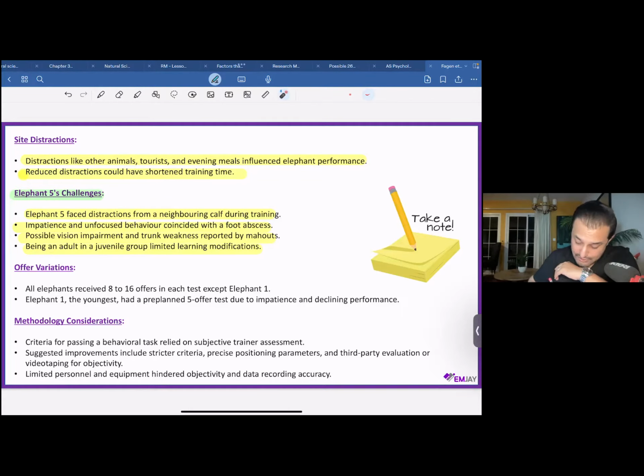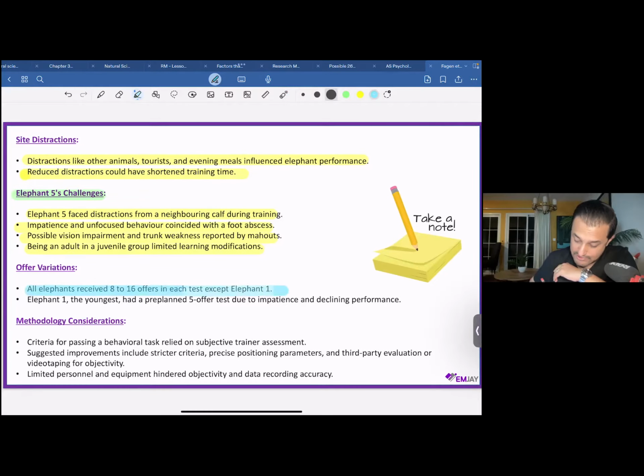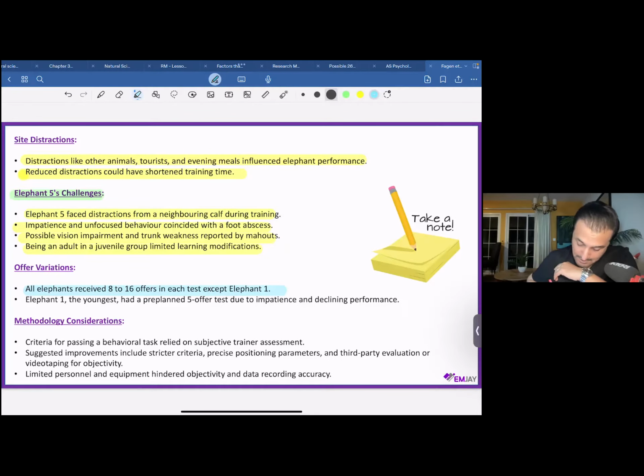Now, offer variations. All elephants received 8 to 16 offers in each test except elephant one. Elephant one, the youngest, had a pre-planned 5-offer test due to impatience and declining performance. Methodology considerations, criteria for passing a behavioral task relied on subjective trainer assessment. That is why we had referred to this as being subjective. Number two, suggested improvements included stricter criteria, precise positioning parameters, and third-party evaluation of videotaping for objectivity.